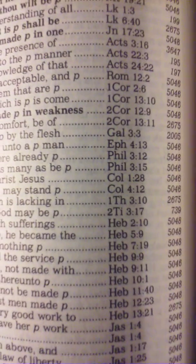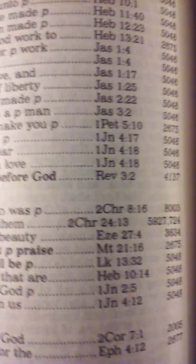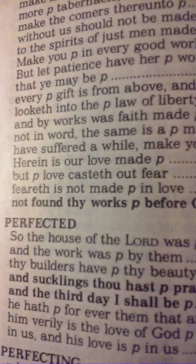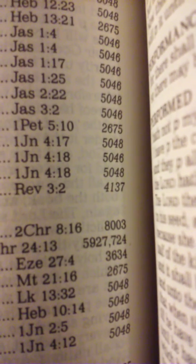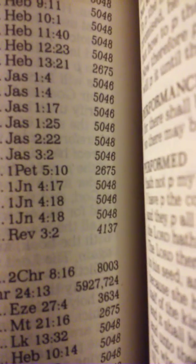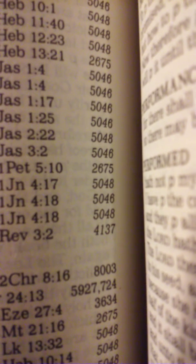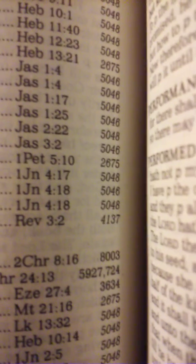So I like to focus on down here. Down at the bottom, you'll see at the very bottom, 4137. That's Revelation 3, where Jesus is talking to one of the churches. He says, I have not found your works perfect before God. See how that number's all by itself, and then the rest are mostly 5048. Then in 1 Peter 5:10 in the middle, 2675. That's the other one. The rest of them are pretty much 5048 and 5046, except for a few of them. But we're going to focus on that.